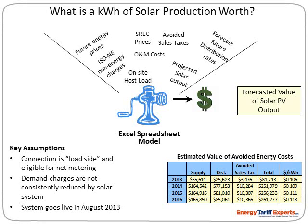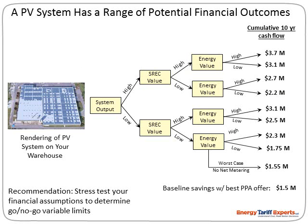That model is the sausage grinder there, where we take all sorts of different input variables and translate them into dollars. And again, that model is very dependent upon key assumptions and oftentimes a wide range of potential financial outcomes for a PV system. You can see on this slide a flow chart of different important variables, and how they impact, in this case, the terminal value or the cumulative 10-year cash flow of a PV system. It's really important to find the important variables and stress test them across a range of potential values to figure out what the range of financial outcomes could be.